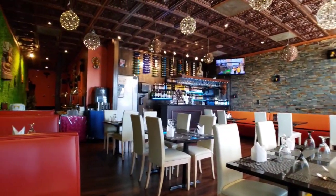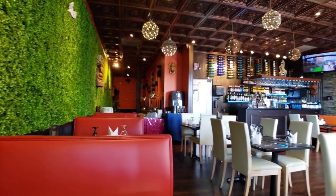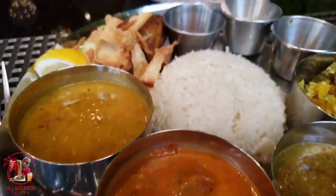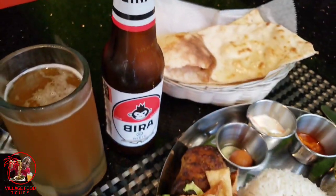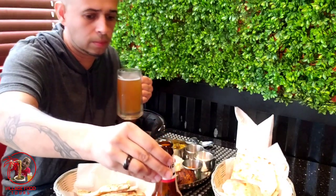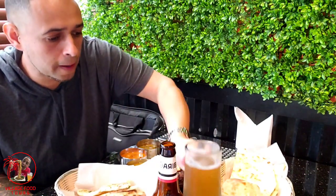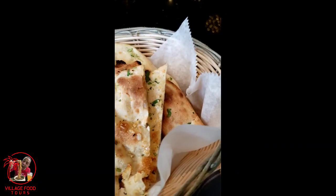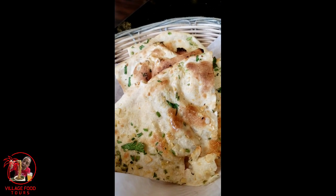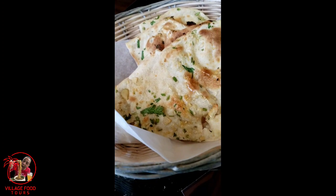Now, the decor at Flavors of India is really unique, really awesome. We had the Thali. The Thali platter is what I started with. I also had this beer here. I can't pronounce it, I think it's Bira. I'm not even going to try to pronounce it. We also had some garlic naan, and I may be butchering all the names and everything.